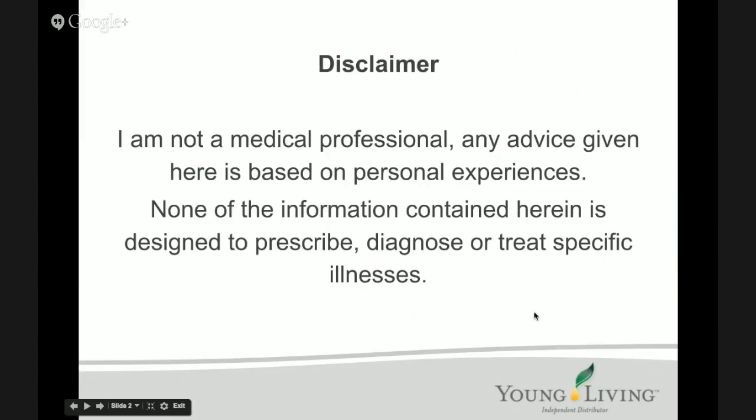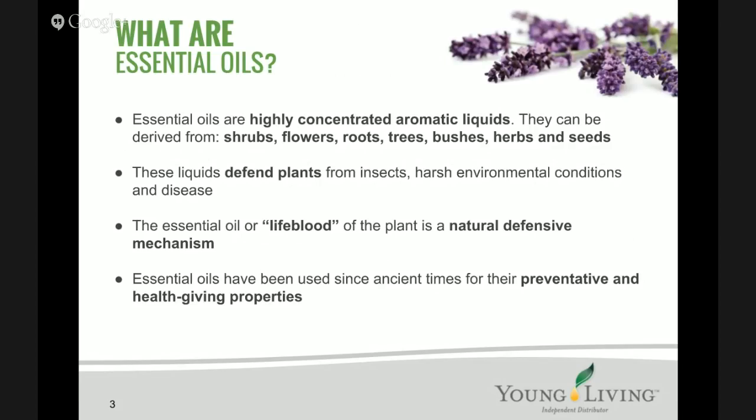Okay, good. So just a quick disclaimer, I am not a medical professional. Any advice given here is based on personal experiences. None of the information contained within this presentation is designed to prescribe, diagnose, or treat specific illnesses. So if you have any questions or your pet has any specific needs that you probably need to go to a vet for, go to a vet. It's always a good idea to get a diagnosis from a professional and then look at how you want to treat more naturally.